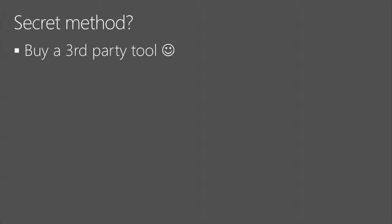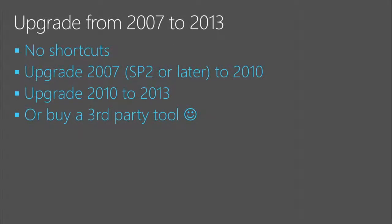Yeah, so that's good. So let's talk about that. What if you are on 2007? There are no shortcuts from 2007 to 2013. You kind of got 2 methods. Number one is to do the regular 2007 to 2010 upgrade, which is the methods that we talked about. But in this case, you're probably going to do database attach. And that requires 2007 Service Pack 2. So those of you that have SharePoint 2007, how many of you do not have Service Pack 2 on that farm?